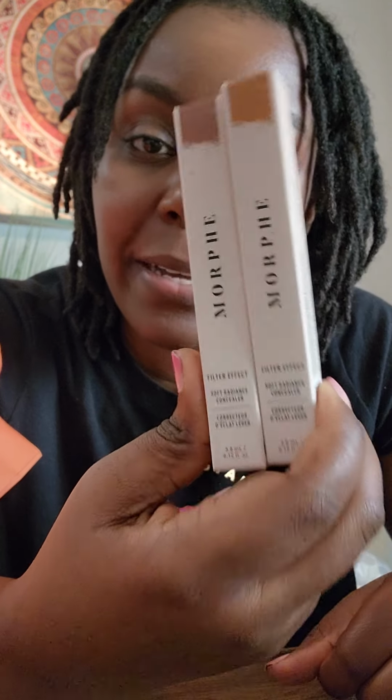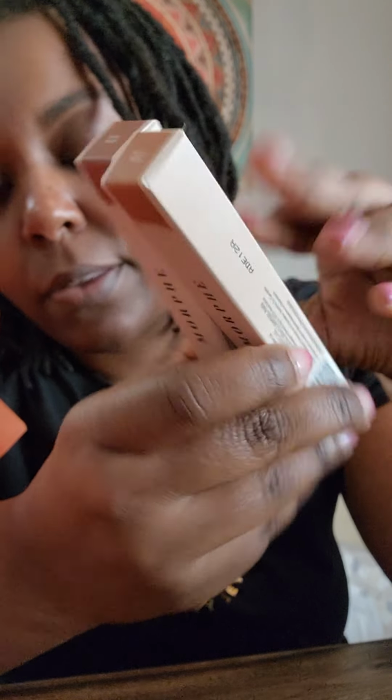I also have two concealers here. Now I have one by Morphe. I've worn it before some time ago. Haven't worn it in a long time, so I want to see if I still like it. I got two colors, one in Riche 32 warm and Riche 28. So these are my concealers.